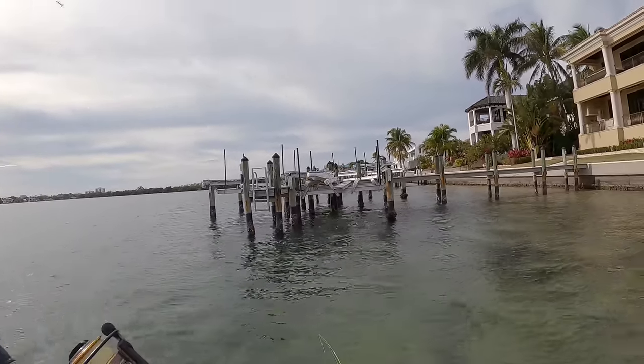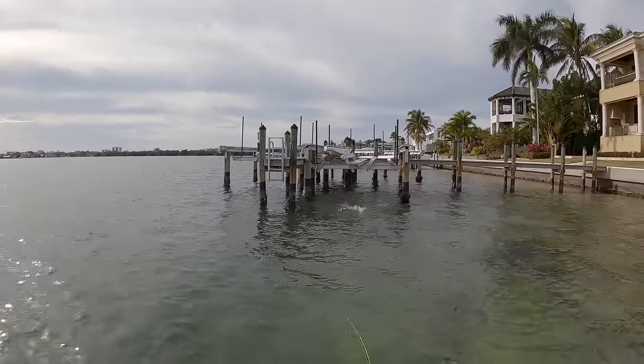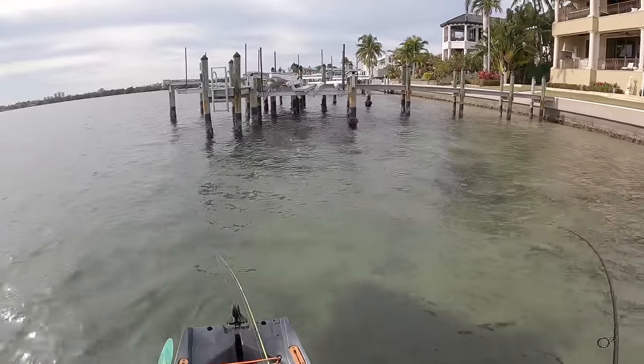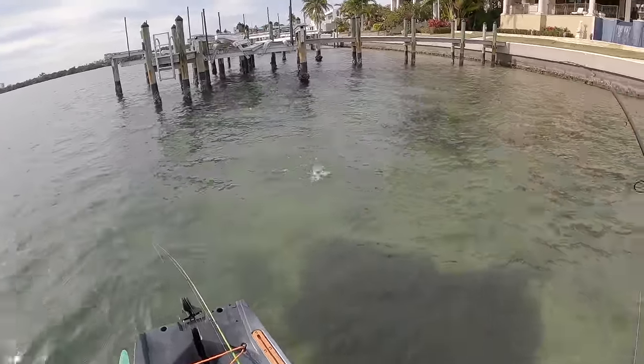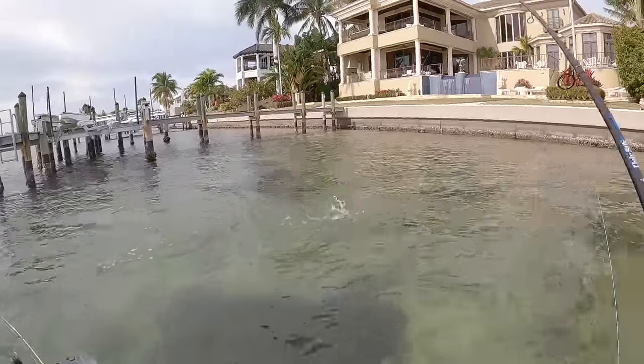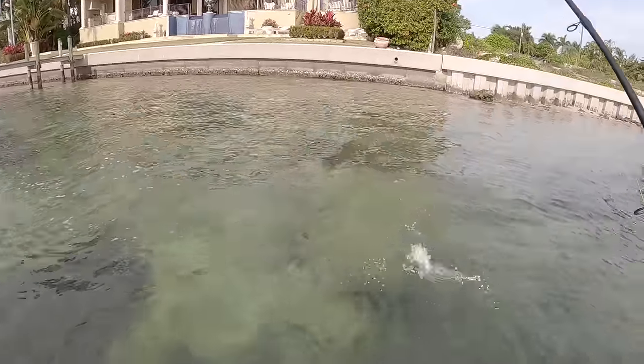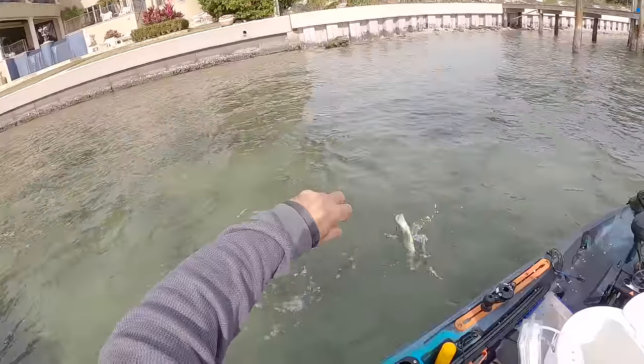He's got it. There we go. Fish on. Look at that. Got a little snook, baby. There we go. There we go. Nice.